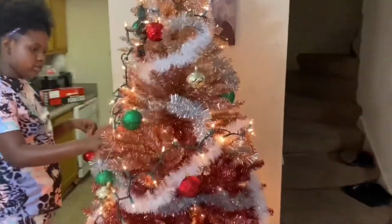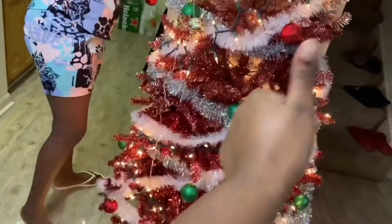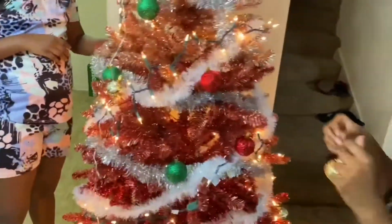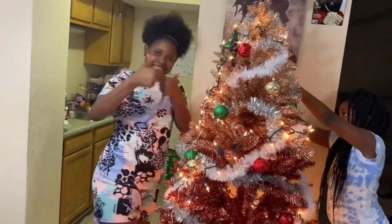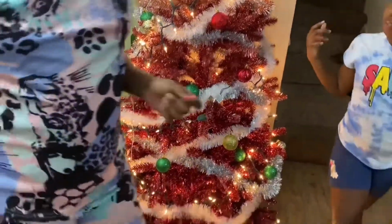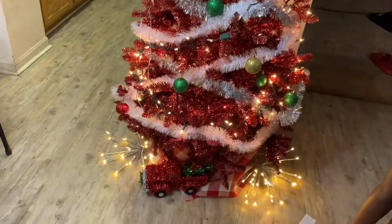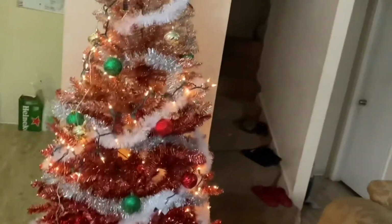Daddy was knocking some balls over because he's trying to decorate the tree too. Okay, you guys. Yes. Y'all need more balls or this one that's on top? I think that's a major. What should we do? We put it right here. She stepped on your foot, baby? No. Oh. That's enough right there, huh?